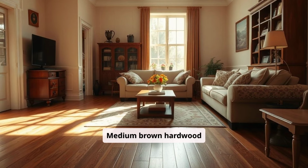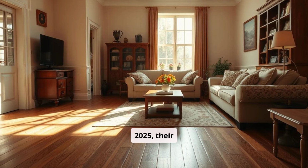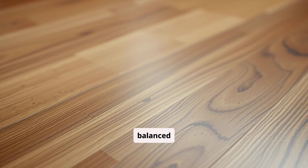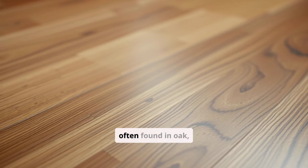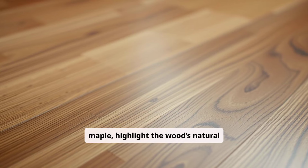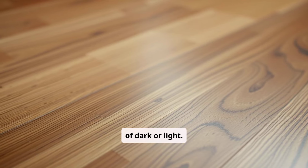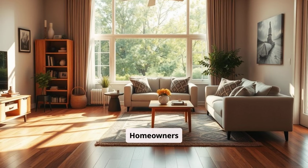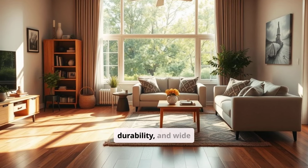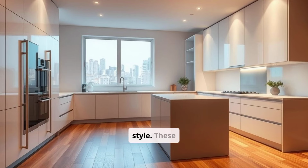Medium brown hardwood floors are a perennial favorite, and in 2025, their popularity is rising thanks to their classic, balanced appeal. These floors, often found in oak, hickory, and maple, highlight the wood's natural grain without veering too far into the extremes of dark or light. Homeowners appreciate medium brown tones for their warmth, durability, and wide compatibility with nearly any interior style.